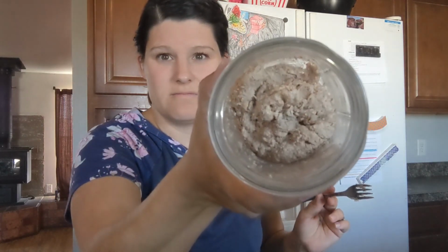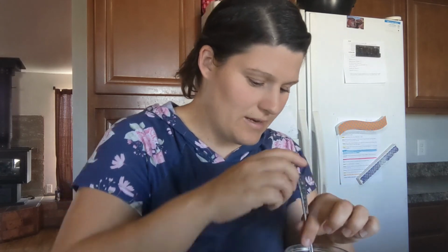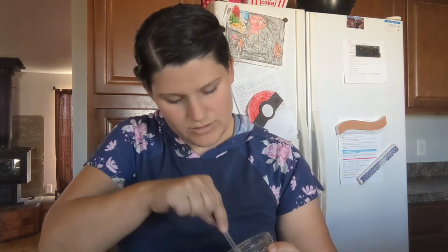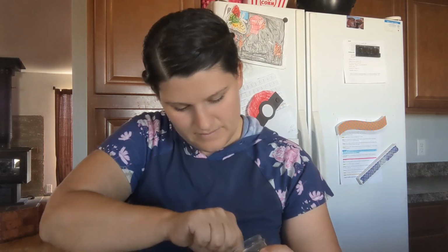Thick like peanut butter. It looks kind of bad. I guess it's like peanut butter. I can see the dry flour down in the bottom of the jar. I want that to be in it.